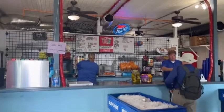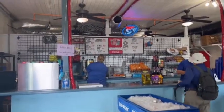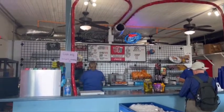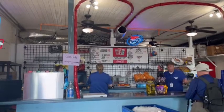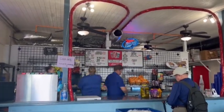All right, here is a look at their snack bar and all of their options. It smells so delicious in here. I have no idea what I'm gonna get. You're not supposed to eat 30 minutes before you go in the water. You're supposed to wait 30 minutes before you go in the water, but I think I'm gonna risk it. It's totally worth it.